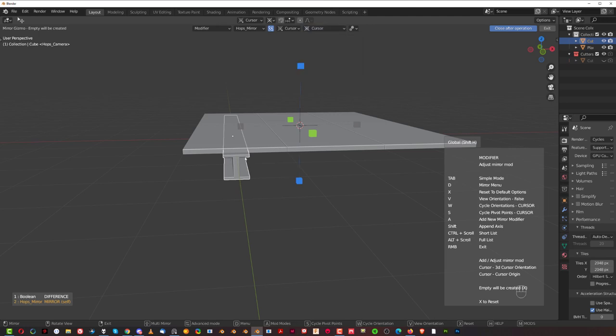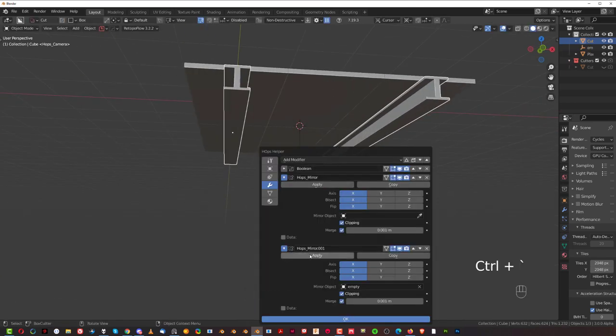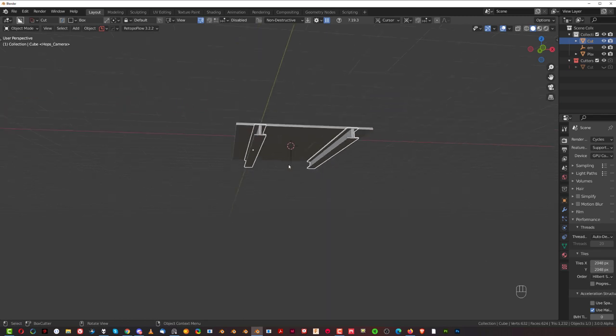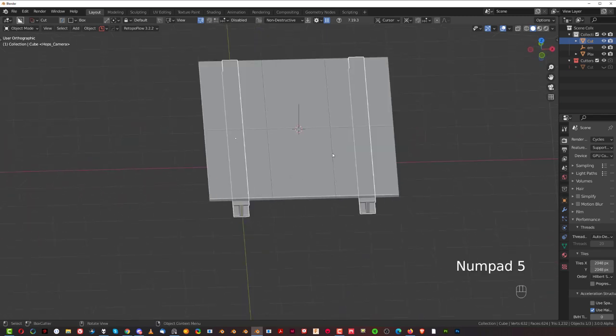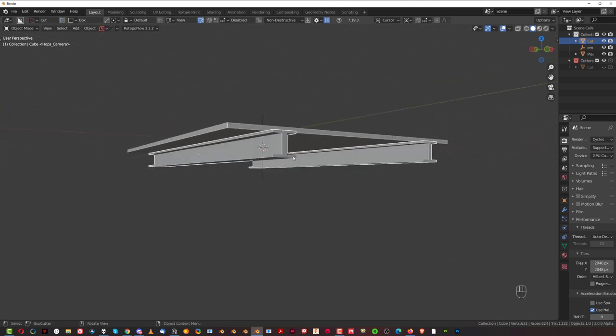And now remember, we have the mirror here. So to add an additional mirror for HARDOPS, you need to press A and then mirror. Otherwise, it will not work. Okay. So now you're going to have two mirrors going on this beam. Okay, peachy. So that's that, and these are going to be our kind of supporting beams.